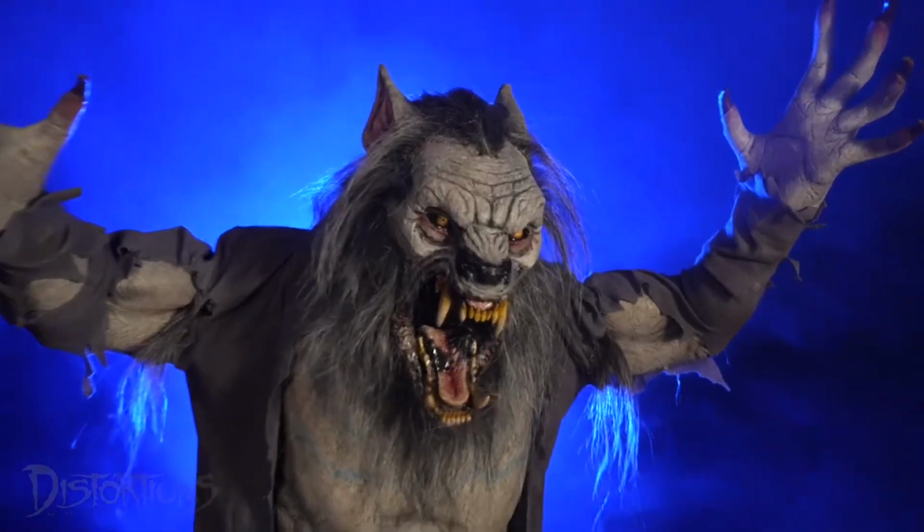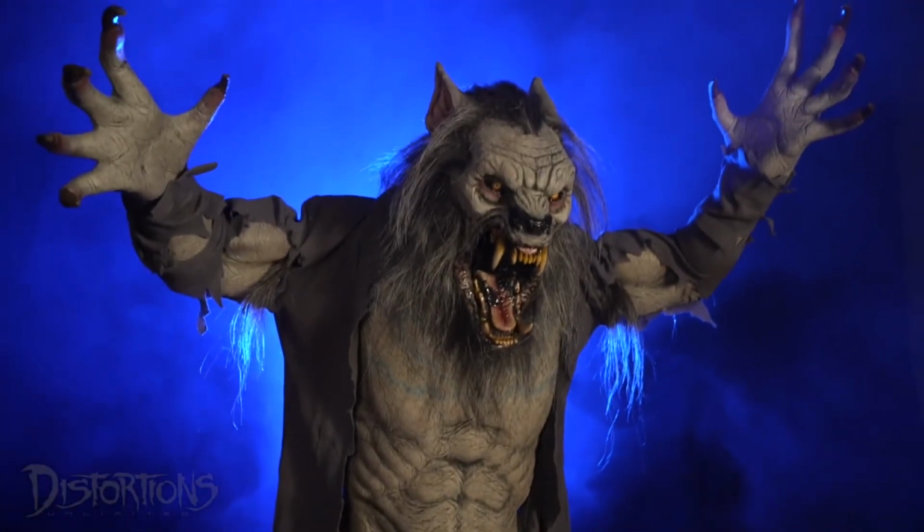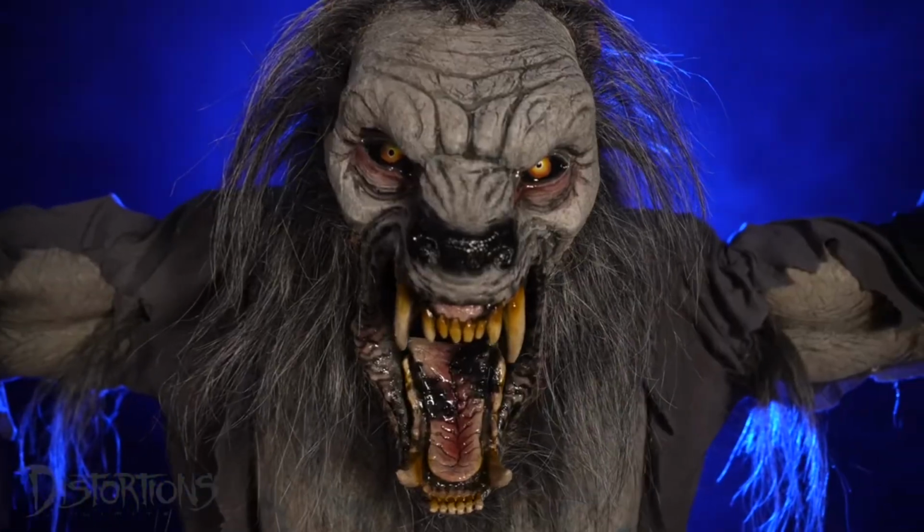So much like our friend the Mutant from a few years back, the animatronic that then became this static prop, the Scarewolf is now a static feature at Distortions Unlimited. For those of you who don't remember the Scarewolf, it was a fantastic animatronic from Distortions, one that thrashed wildly, very similar to the Mutant, might I add. But this was, of course, this awesome, gnarly werewolf. And as soon as I saw it, I thought Distortions has to make this a static. This has to be an option. And lo and behold, they delivered.